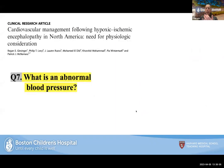So here was the next question that Reagan and Elaine had posed in their different studies. What is an abnormal blood pressure? So is it a mean arterial blood pressure less than gestational age, a mean arterial blood pressure less than 30, systolic or diastolic blood pressure less than the 3rd percentile, or end organ dysfunction? How would we play into that? So give it another minute.